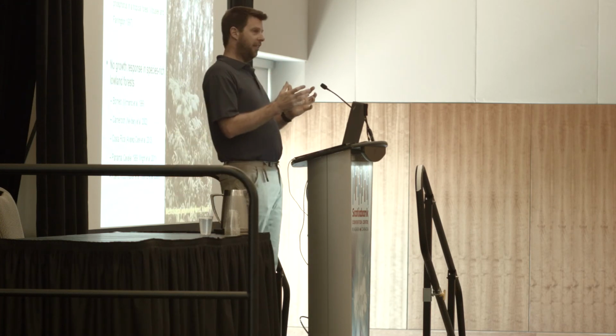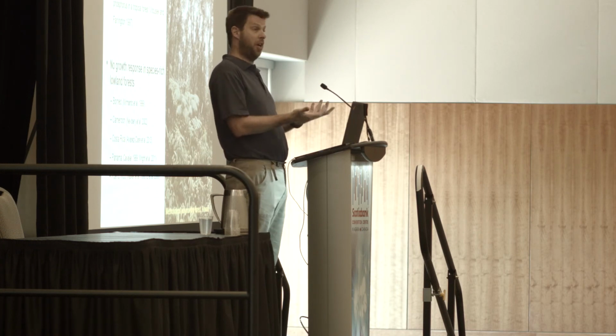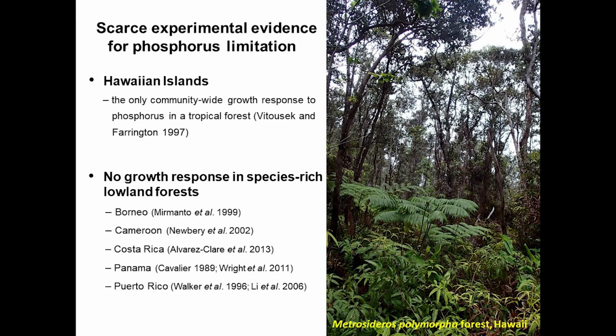And in fact, the only experimental study in a lowland tropical forest that has produced a response to nutrient addition is in the Hawaiian Islands. Work by Peter Matusek and colleagues has shown very clearly that on the older Hawaiian Islands, about 4 million years old, the tree community responds to phosphorus addition. But on Hawaii, you remember, there's only one species of tree, Metrosideros polymorpha.